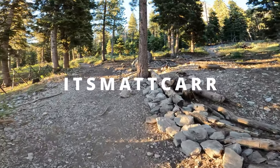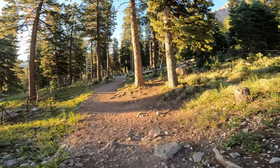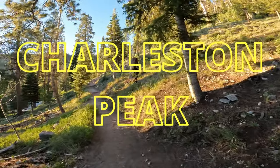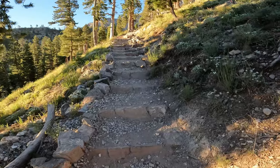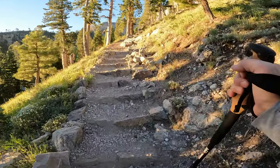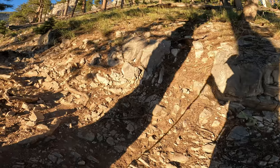Today, we're going to be doing a big one. We're going to be hiking to the summit of Charleston Peak, or the top of Mount Charleston. Located in the Spring Mountains of the Humboldt Toyabe National Forest, you'll climb just under 5,000 feet on this 18-mile out-and-back trail.